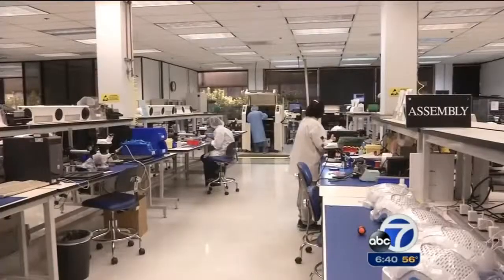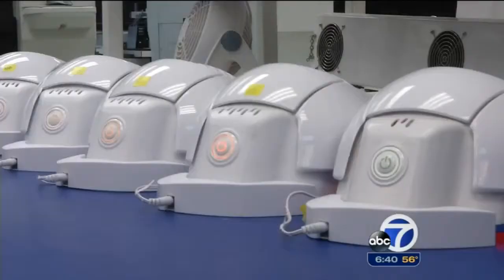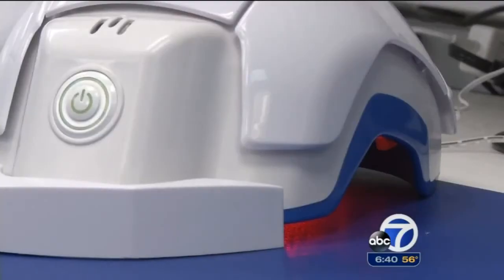able to grow hair. Theradome is headquartered in Pleasanton and manufactures the helmets in the South Bay. They were approved first for women last fall. The company is expecting to get final approval for men in the next few months.